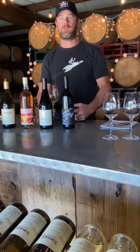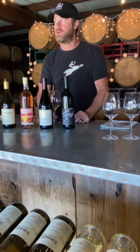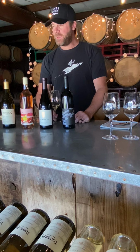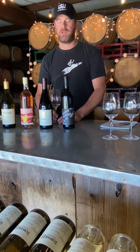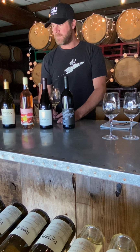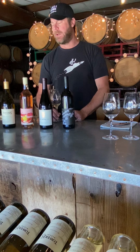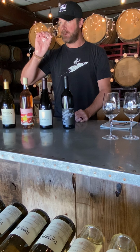Nice mouthfeel, silky and smooth, but also with a tart acidity that runs right through it and on the finish. Picking up a little bit of pie crust, buttery bread, that kind of quality, along with that acidity and more of those stone fruits like the apricot and peach.